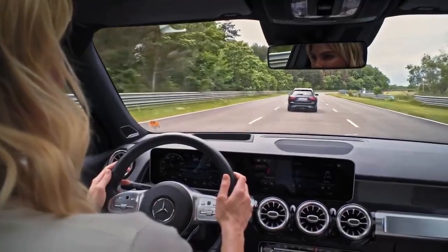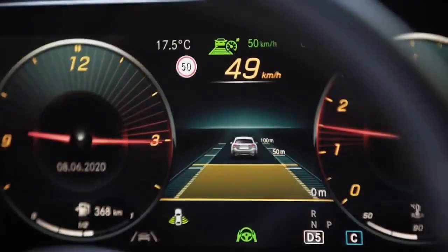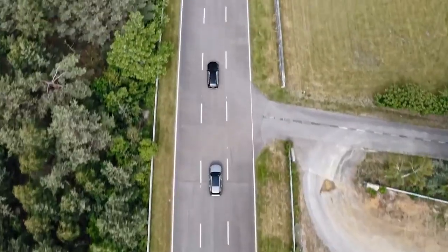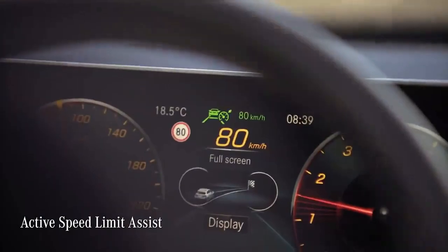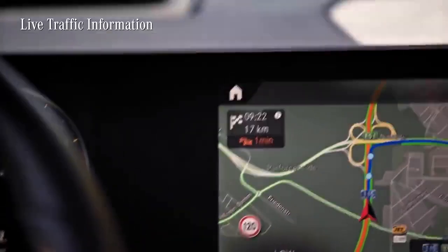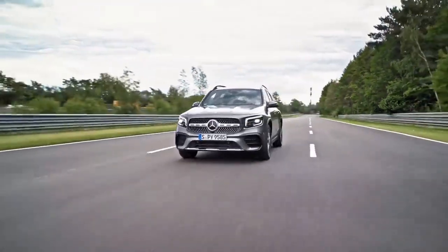Most important to me is the active distance assist distronic. It acts as a super smart cruise control because it can automatically maintain a desired distance to the car in front of me. On top of it, the speed limit assist detects and automatically observes speed limits. And it is fed by live traffic information, so it can actually slow down for a tailback before you even see it. But as always, you, the driver, have the final say.